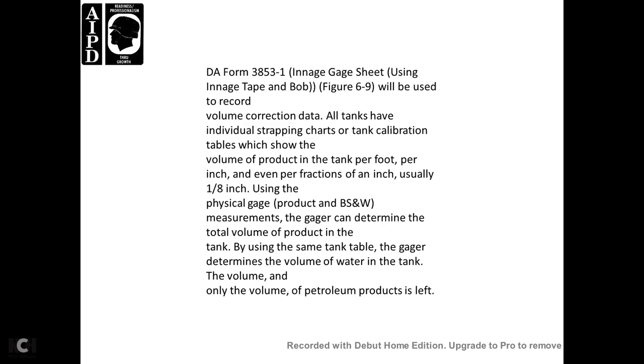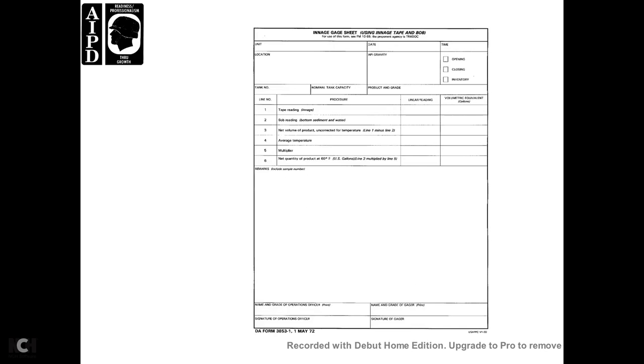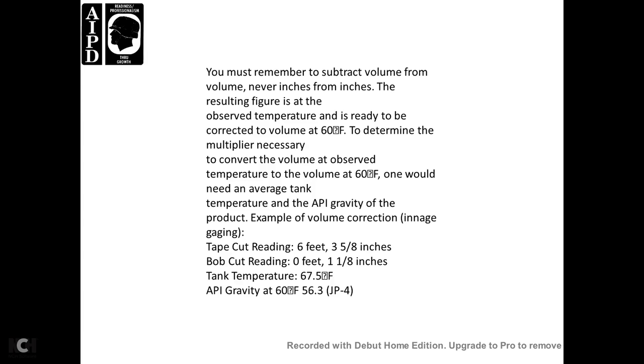Measuring the same tank table with the gauge to determine the volume of the water in the tank, and only the volume of the petroleum products is left. You must remember to strip the tank with the volume never inches from inches.